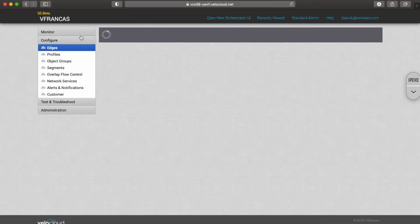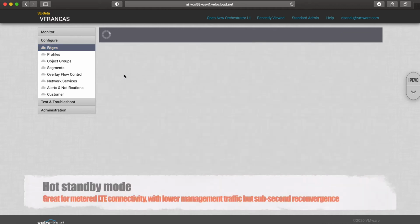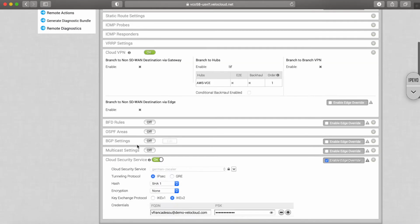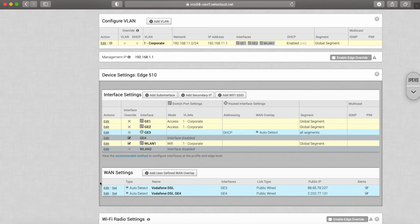Jumping back into the edges themselves, we now have a new way to provide backup LTE connectivity. What tends to happen if you want to use any sort of LTE is that before 4.0, you had two choices. You can just leave the interface inactive, and that does consume quite a lot of bandwidth because we create overlay tunnels, we then run a lot of tests and a lot of management traffic, and a lot of customers might not be happy to pay money for that much overhead. So we're looking at about a couple of gigabytes a month.